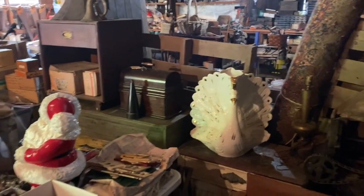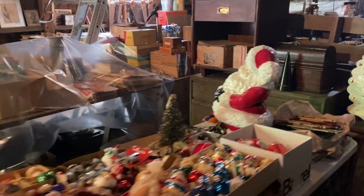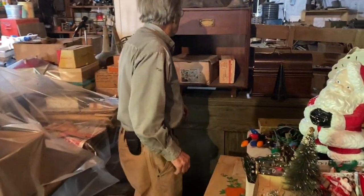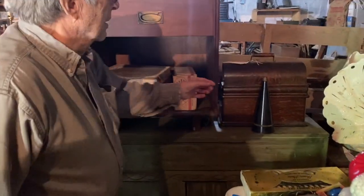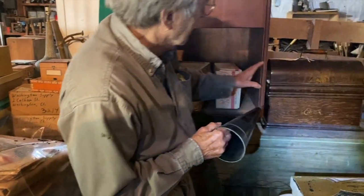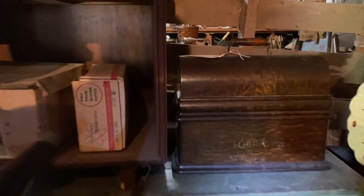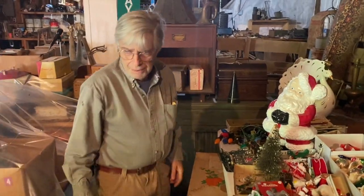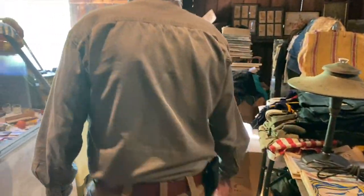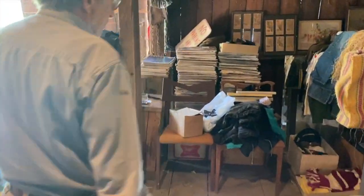My father was a teacher. He got the... You can't read that, can you? Yeah. Edison? Yeah, that's a wax roll player. What else? Watch these planks, man. Yeah. Some are chestnut, some are who knows what.